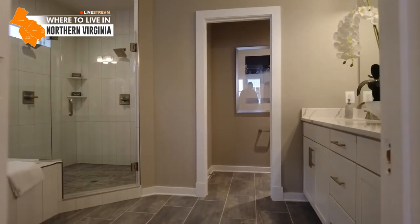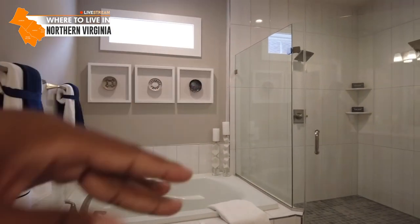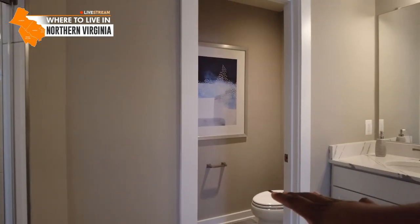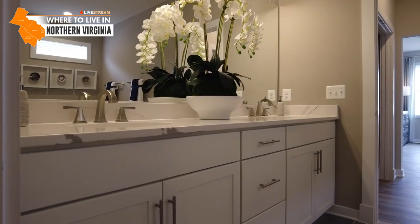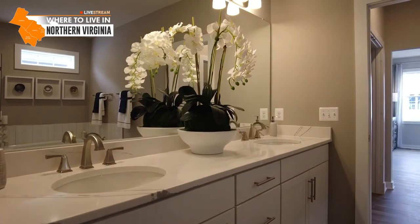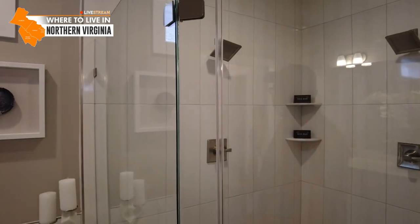Now we're going into what I think is a surprise. Look at that, another tub. So we have a soaking tub with a double shower, a walk-in shower. We have your toilet closet right there. No electrical outlet, so we can't get ourselves a heated bidet. And we have a double vanity, right? Double vanity, plenty of counter space, plenty of cabinet space. I want to show you something in this walk-in shower, though.